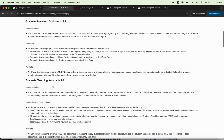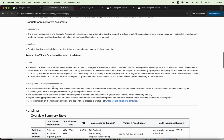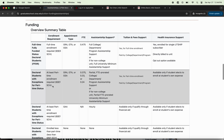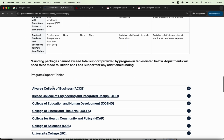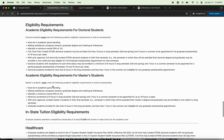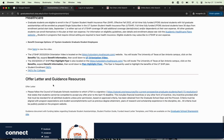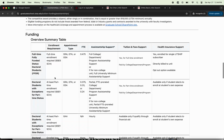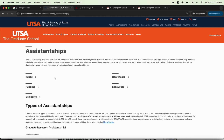UTSA as well. This school looks pretty interesting, like one of the top schools to get funding. So that's why I just picked them. Not like I had any idea about the school before, but since I'm in the system, I kind of have an idea, okay, this school, I've heard about it before. But actually going to the website to find information, I have not done that before.